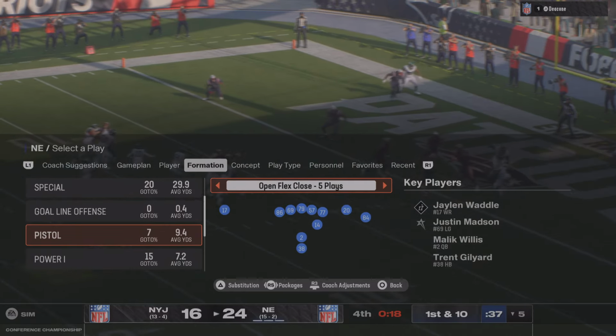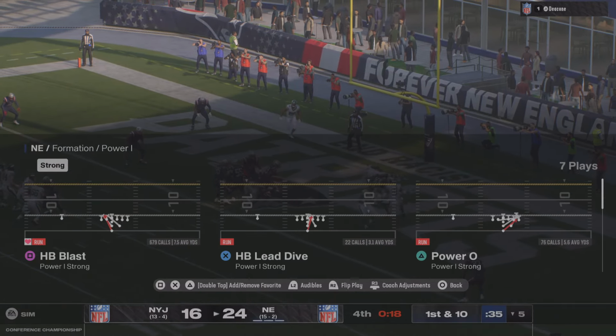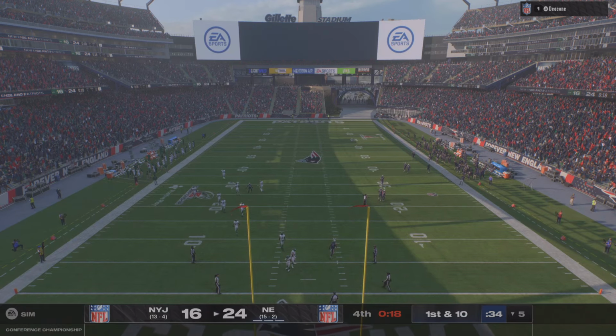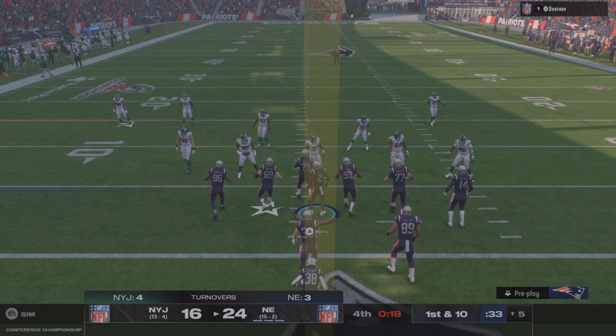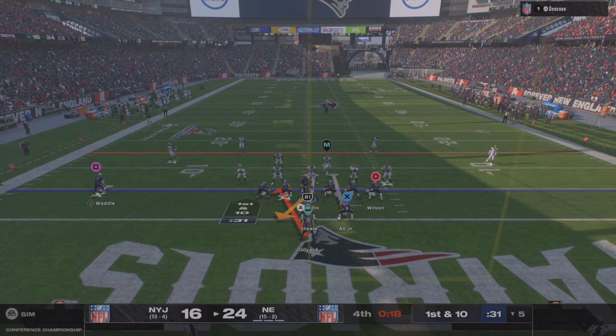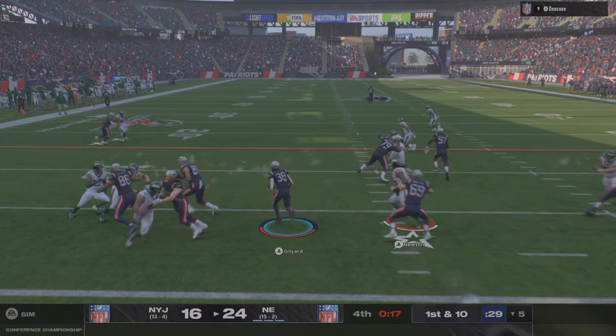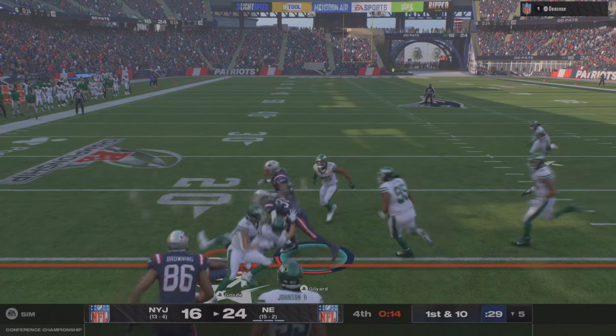All right, Mike, file this play away. If they're able to hold on and pull this game out, we're going to look back on this as the pivotal moment of this game. Oftentimes, it takes that one big moment to sway the outcome of a game, and no bigger play than a pick deep inside your own red zone.